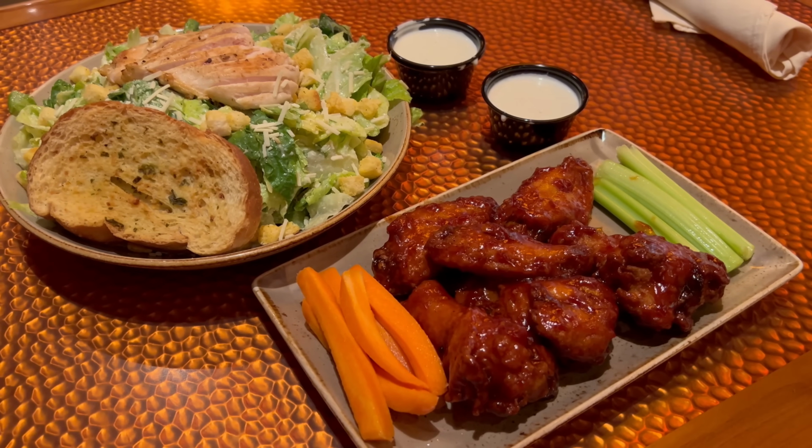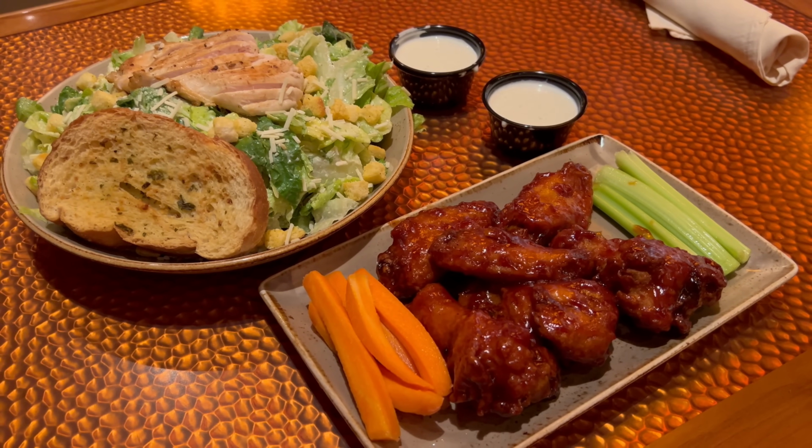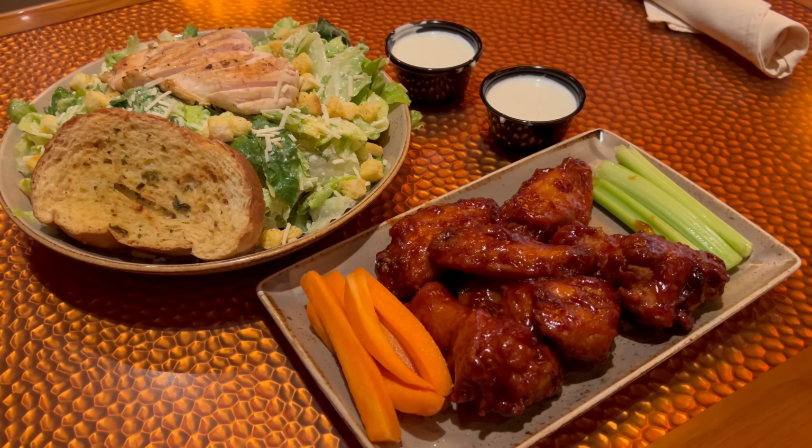And welcome back, my friends. My first little order just got here. Let me give you a view. Now I got their crispy chicken wings with honey barbecue sauce as well as some ranch dressing, as well as their grilled chicken Caesar salad. Nice little way to start off my late night meal.